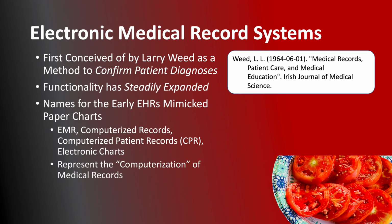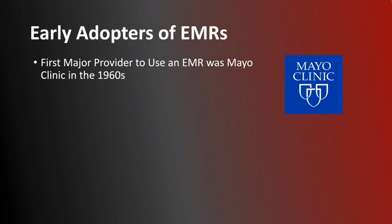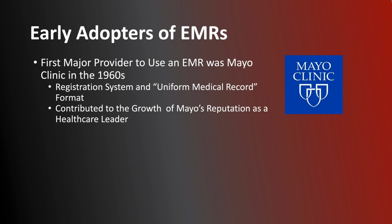But really all these terms represent the computerization of medical records, which actually happened fairly early on in the commercialization of computers. In fact, there's really two major adopters. In the 1960s, Mayo adopted an early registration system and what they were calling a uniformed medical record. And some believe that the early adoption of computerized technology was one of those advances that helped really build the reputation that it enjoys today. Mayo was far ahead of its time in computerizing medical records.